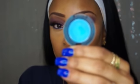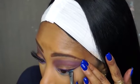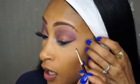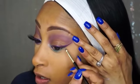Now I'm going to go in with MAC Electric Eel and apply that underneath the waterline right along the lash line. Take an even smaller brush and extend that blue line right underneath the purple wing.